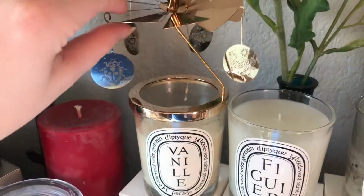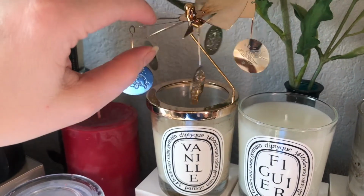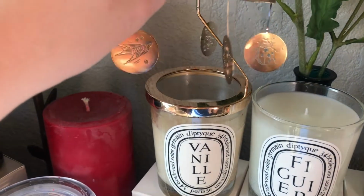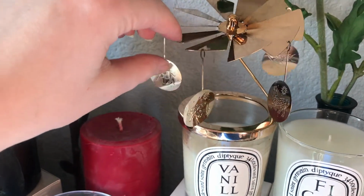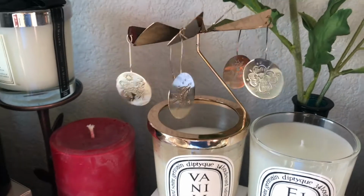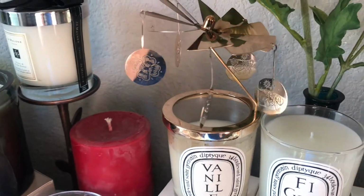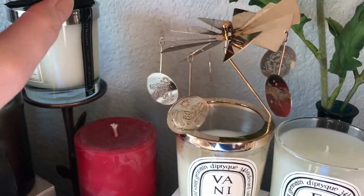And what I have on top of here is a little pinwheel, and this is from Diptyque, and they had this as part of like a limited edition item for Christmas time, and essentially it spins when you light it, and I'll go ahead and show you how I'll light the candle in a little bit. But I just thought this was really cute. I actually got it after Christmas because I didn't want to miss out on it.